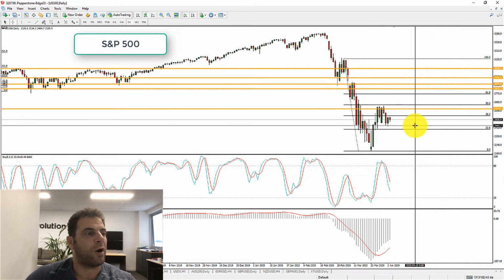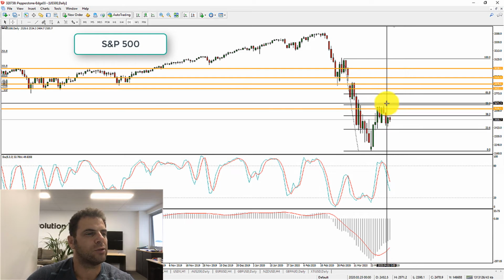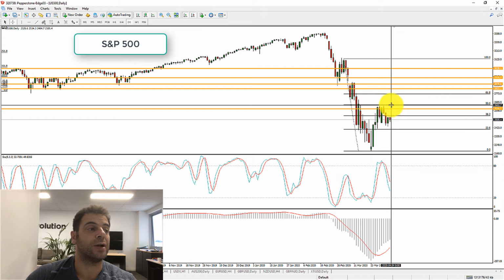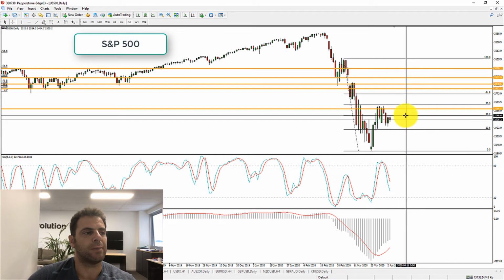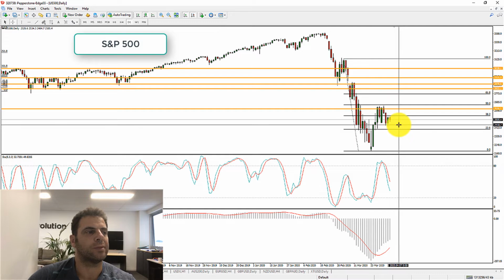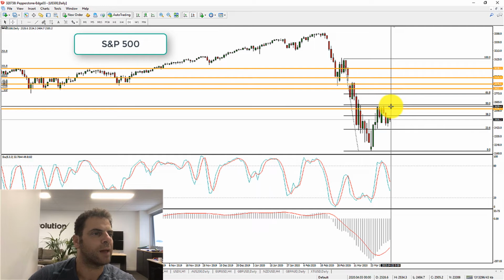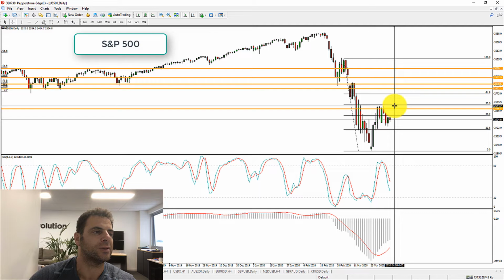Failing that, if it breaks up higher and breaks these highs, you can see here for 4 days it could not break this 2635, 36 area. So a close above that zone would be a very, very bullish move for this particular index. So again, one to watch. In the middle of nowhere at the moment, only be shorting it if it closes below this level here, and only be longing it if it has a daily close above the 2644, 45 area. Needs to completely close above there.